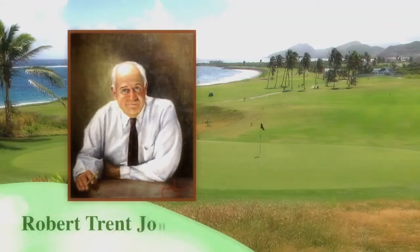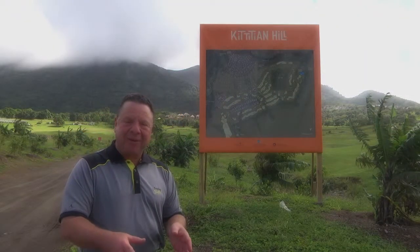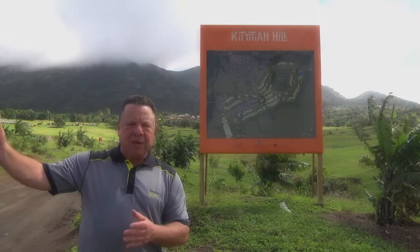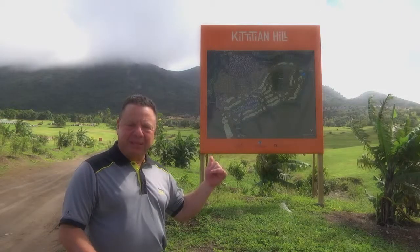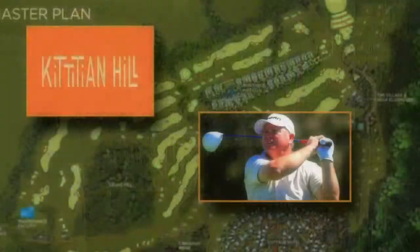On St. Kitts, we have the Royal St. Kitts Golf Club designed by Robert Trent Jones. On Nevis, there's the golf course designed by Robert Trent Jones too. Really keeping up with the Joneses now, proof that St. Kitts is an emerging golf destination. We have a new resort, Christophe Harbor, with a Tom Fazio course being built, and right here at Cayon Hill, an upscale residential community and a golf course designed by Ian Woosnam.